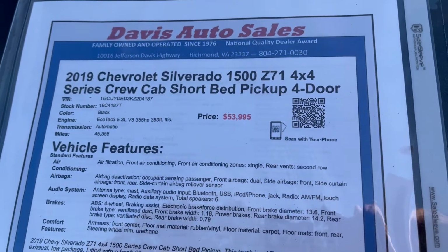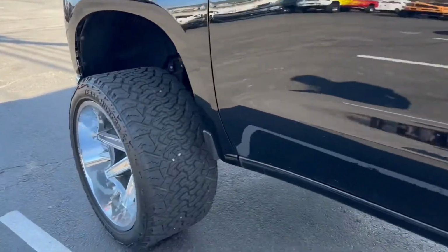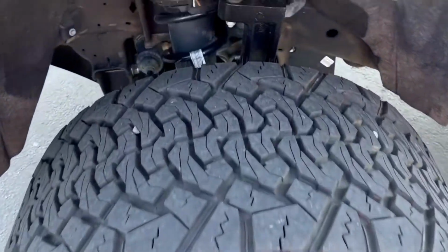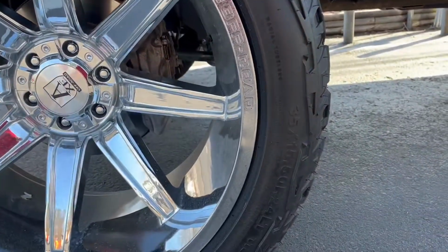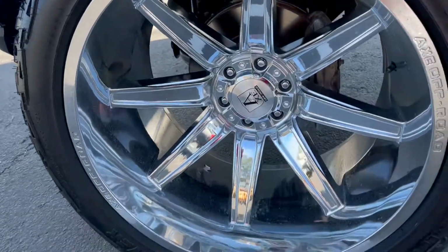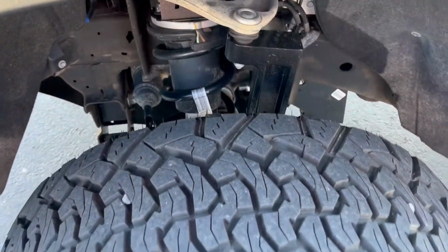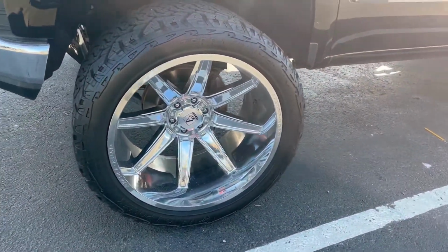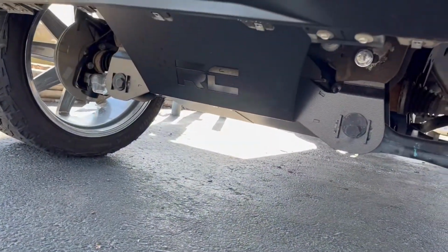It's an Ecotec 5.3, 45,000 miles. We went a little aggressive with the tires and wheels. They can always be changed out. But that is a 24, 35, 15.50 on an Axe off-road chrome wheel, 14 wide. And if you know tires and wheels right now, currently, there's nothing available. National back order on just about everything, especially chrome.